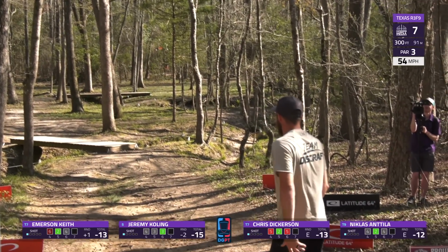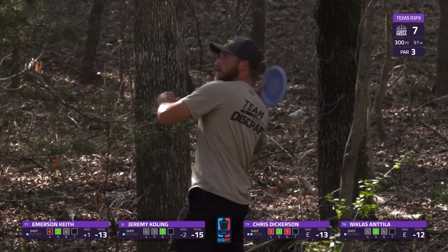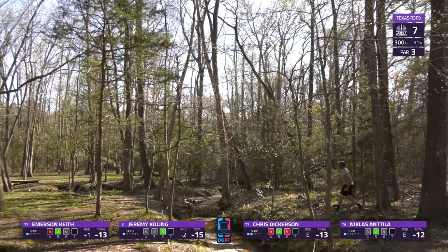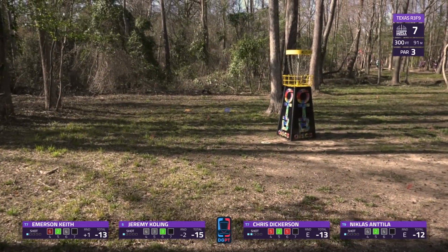Oh. And Chris catching an early tree. Having to now go to the overhand just to get back. Looks like he does stay in bounds actually on that right side, but... Whoa, okay.